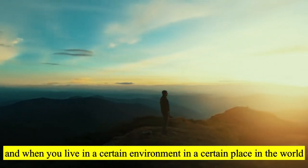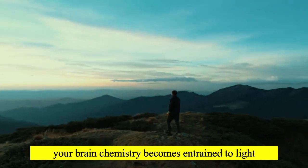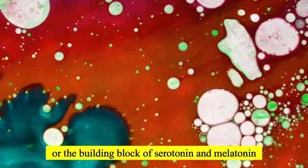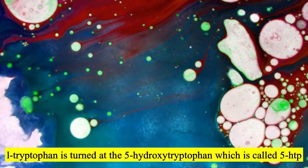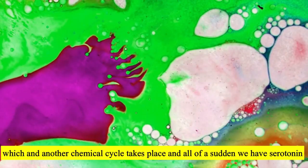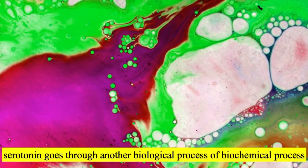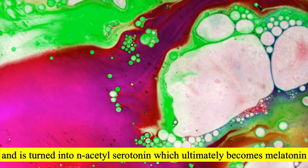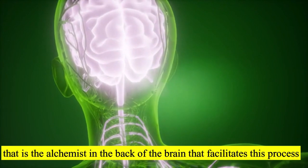And when you live in a certain environment, in a certain place in the world, and as the sun comes up and the sun goes down, your brain chemistry becomes entrained to light. There's an amino acid called L-tryptophan that is the raw material or the building block of serotonin and melatonin. L-tryptophan is turned into 5-hydroxytryptophan, which is called 5-HTP, which then another chemical cycle takes place, and all of a sudden we have serotonin. Serotonin goes through another biochemical process and is turned into N-acetylserotonin, which ultimately becomes melatonin.